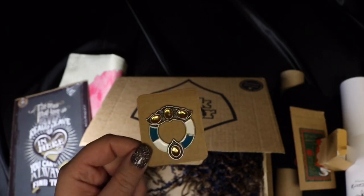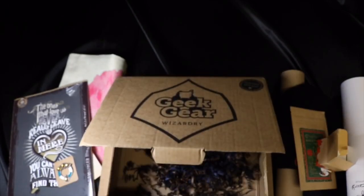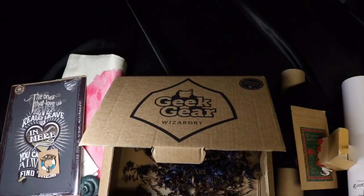Yeah, I'm not sure what this is. We'll have to see what it says. Let me make sure that is it. Yes, I think it is. So let's go ahead and open the cheat sheet.